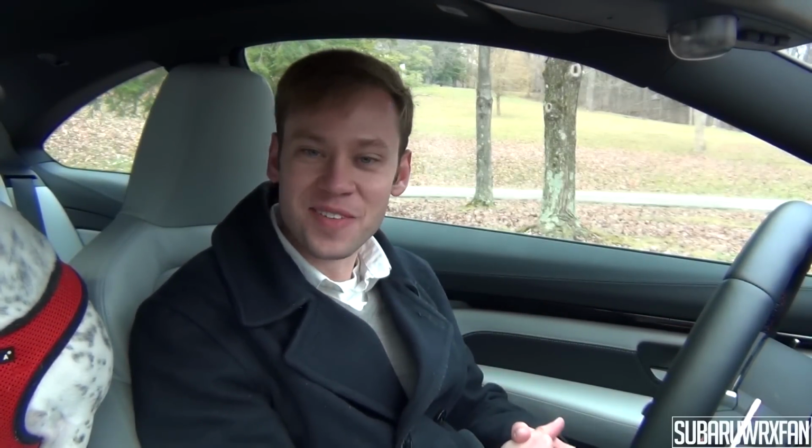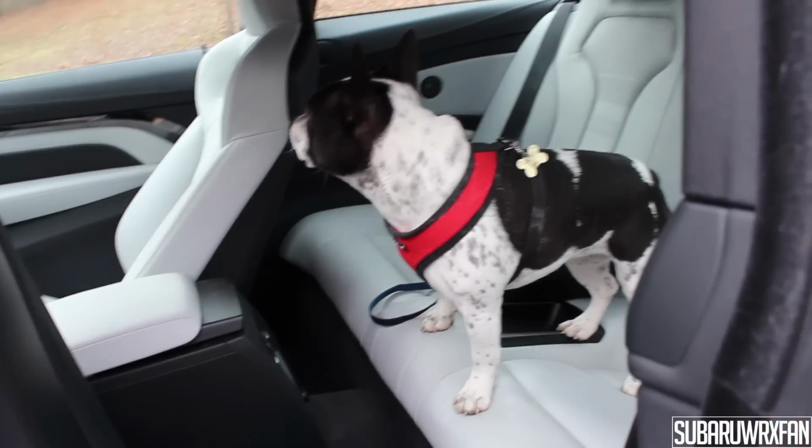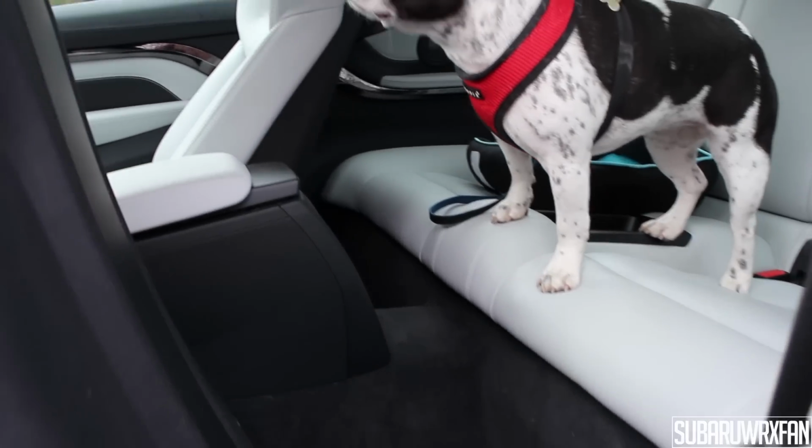And as you can tell, we have Nick's dog Tui that's going to be riding along with us for this review, and he likes the back seats just fine. So we'll talk about that next. The backseat space in this car is pretty good. Fits a dog very well, as you can see, and it's a really nice space.